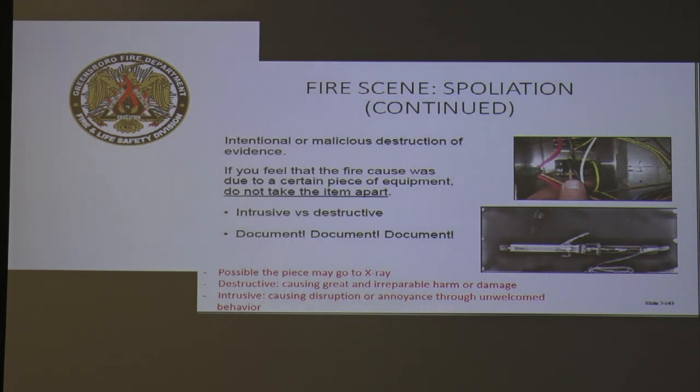We are not capable of taking things apart, or should not, unless you're in a very good field and you know what you're doing. We suggest you don't take anything apart. If you feel like the fire was due to a certain item, don't take it apart. Just say, hey, we think it started here.